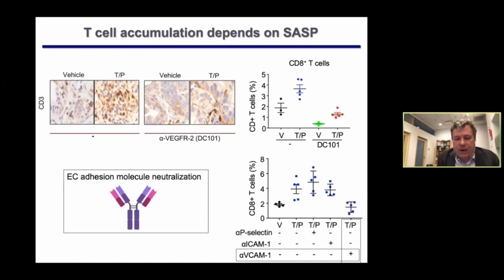Now, we did a lot of experiments I don't have time to go through, where we used, again, inhibitory antibodies to block different markers in the endothelium. Here's just an example of some of the results where we're looking at T cell uptake. This is just a positive result where we use antibodies that block VCAM1, and you can see that reduces T cell accumulation compared to what we see with the controls.